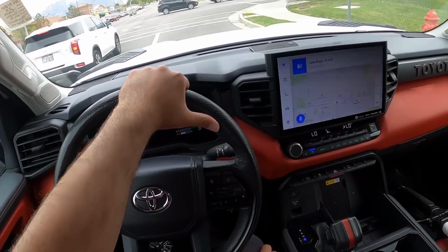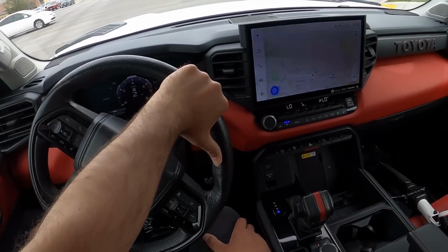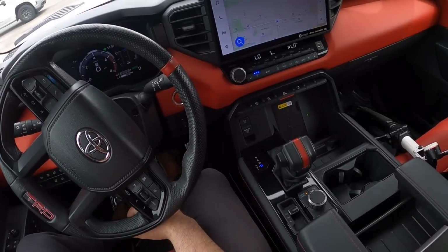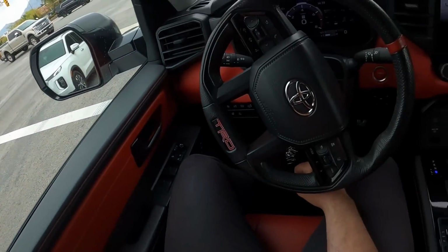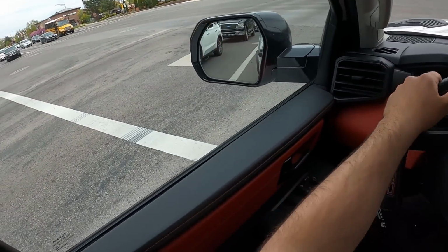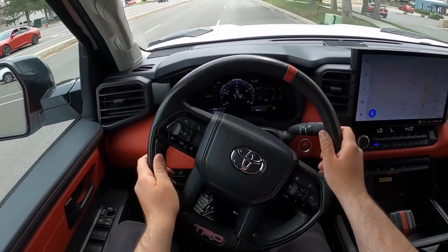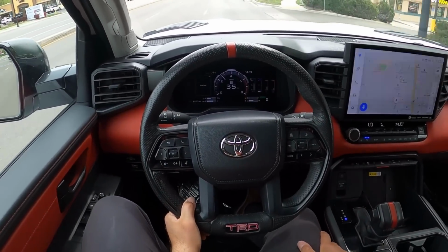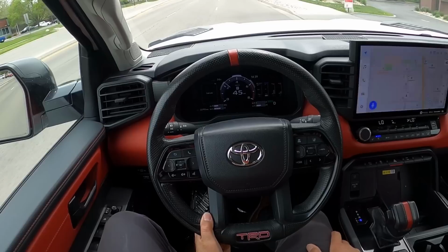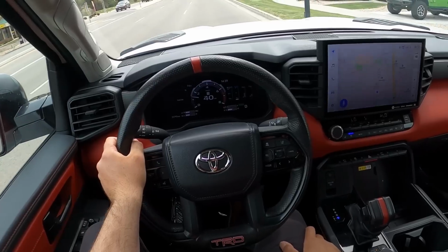So, in summary, I think that this performs really well, and I think this has held up well so far. Again, I'll try to get a review of one with some higher miles as people put more miles on these new Toyotas. But this is just over 30,000 miles, and although it's showing a little bit of wear, it seems like it's holding up pretty darn well.